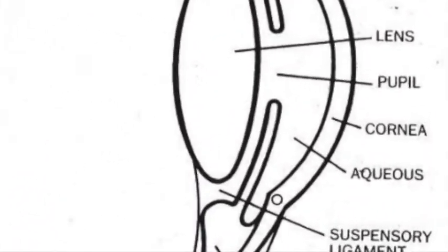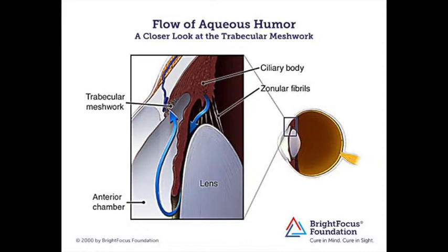The aqueous humor is watery liquid between the vitreous and the cornea. It bathes the lens and nourishes the iris and the cornea. You can see here it flows from the anterior chamber through the trabecular meshwork and the ciliary body surrounding the lens.